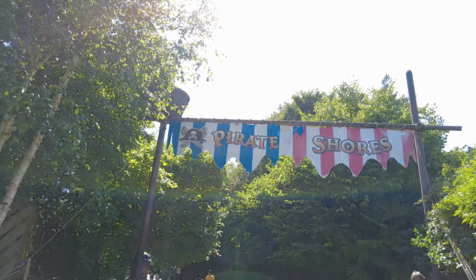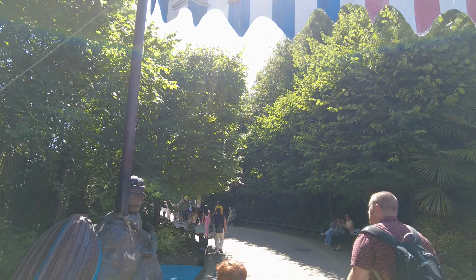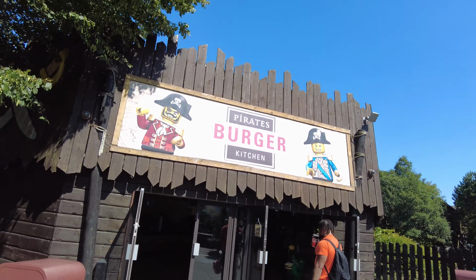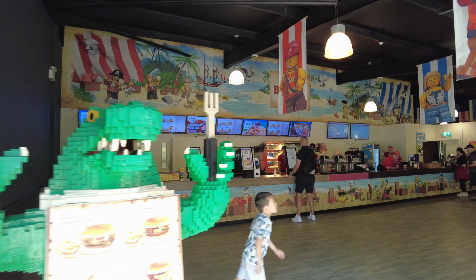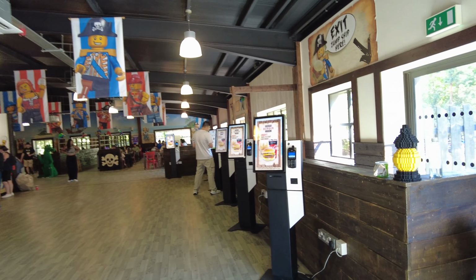Really cool, I must say. I've just done a massive circle and the food options here that I've walked past are all closed. I'm trying to find something to eat. I'm hungry. I'm heading down to see if the Pirate Burger Kitchen's open, so let's nose around. Ah, mission accomplished. Somewhere that's open.